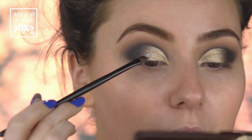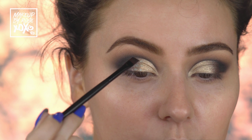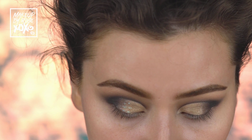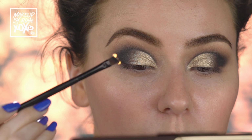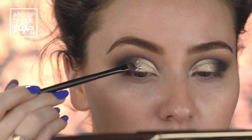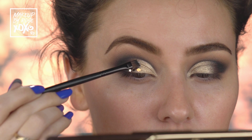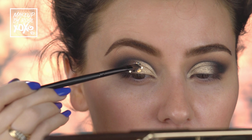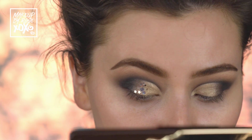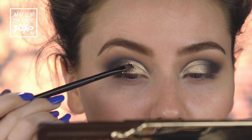Now this is a chunkier glitter. I'm gonna grab this and just kind of tap this around for a second. I'm just using an angled brush. Any angled brush will do. Now I'm gonna go in, and since there's a little bit of glue on our brush, we're going to tap this on. We got stars, we got all kinds of good stuff here. And I feel like the chunkier the glitter, the better. It's gonna be safer for you, as long as you apply enough glue.